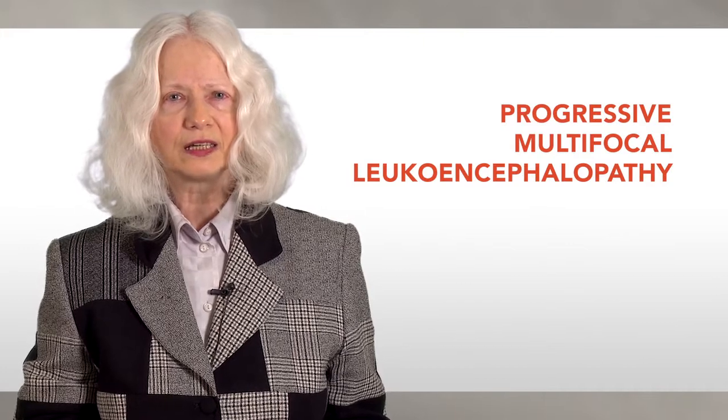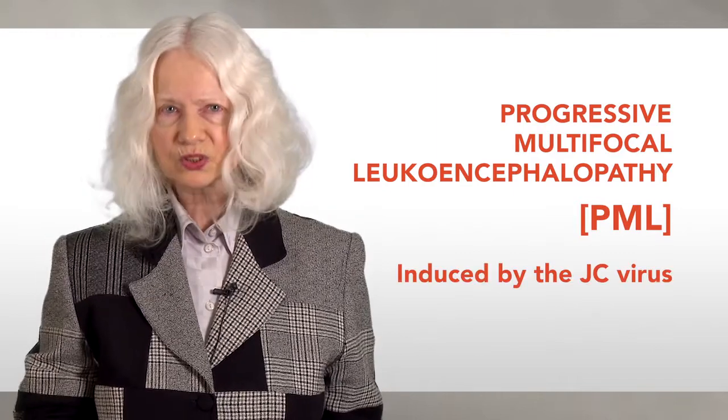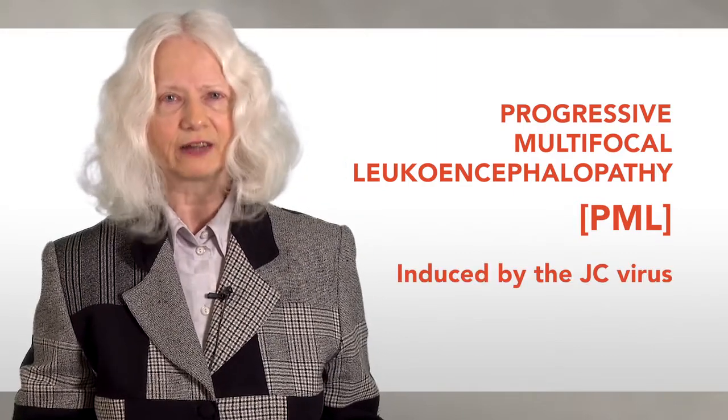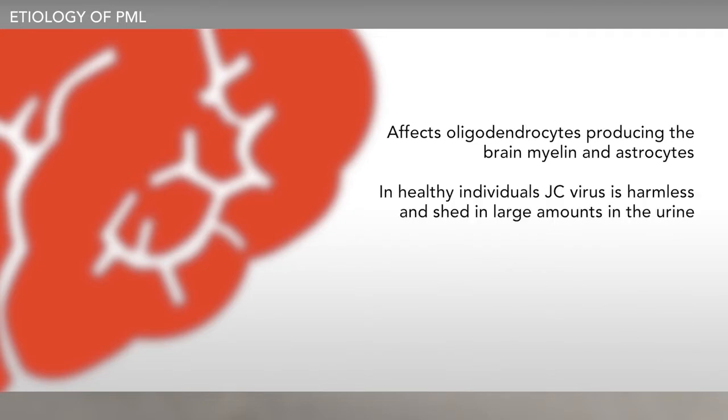Progressive multifocal leukoencephalopathy, or PML, is a demyelinating disease induced by the John Cunningham or JC virus. Affected are oligodendrocytes producing the brain myelin and astrocytes. In healthy individuals, the JC virus is harmless and shed in large amounts in the urine. This virus variant is called the archetype virus and is generally subject to deletions and/or rearrangements in the regulator region of the viral genome before it is found in the brain as a pathological agent.